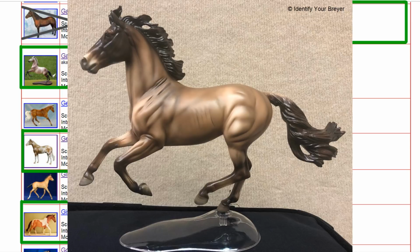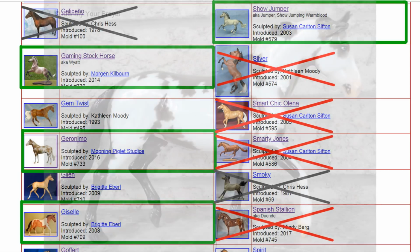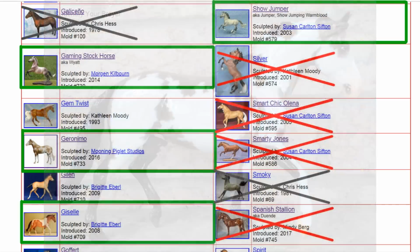This is the mold I personally kind of hope gets to be the surprise horse this year, although I would honestly be happy seeing pretty much any of these molds I'm talking about used as the surprise this year. The Giselle mold, which I know I have said in previous times, and I'm saying it again, that I could see her as being a surprise horse. She still hasn't been used much, but she did just come out as a web special in the America the Beautiful series, which makes me think she is very unlikely to be the surprise this year.